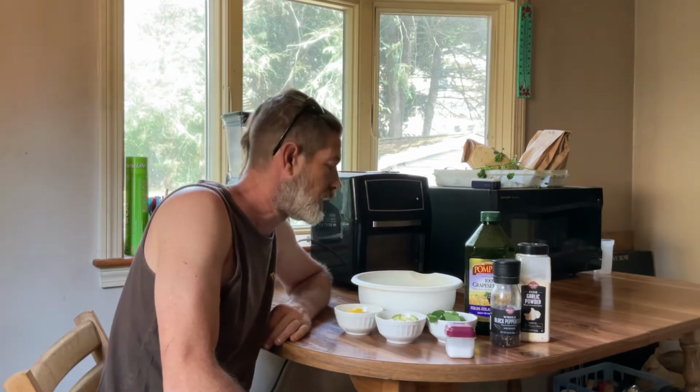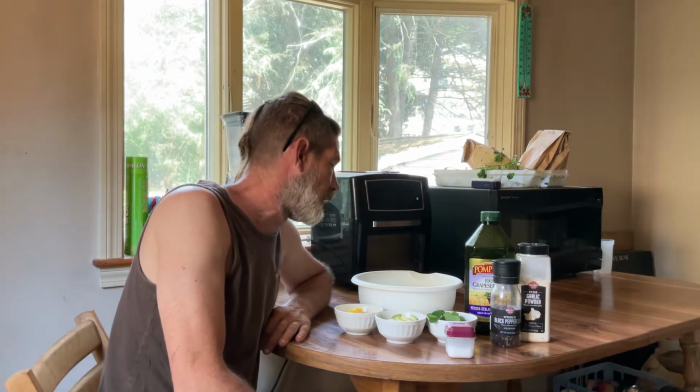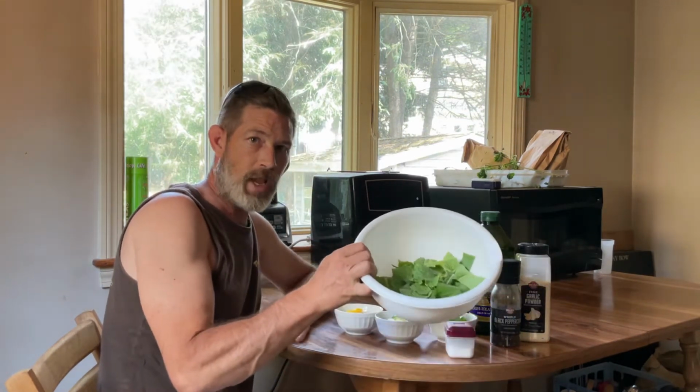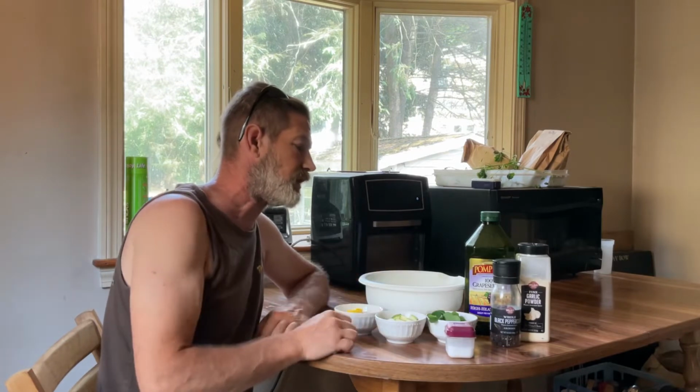Okay, so we're back here in my kitchen, and I have my oxalis all cut and washed. I also went into my garden and picked some different types of lettuce and greens. Today I am using some mustard greens, some Paris lettuce, as well as Grand Rapids lettuce for part of my salad. So as you can see in my bowl, I have my three types of mixed greens.